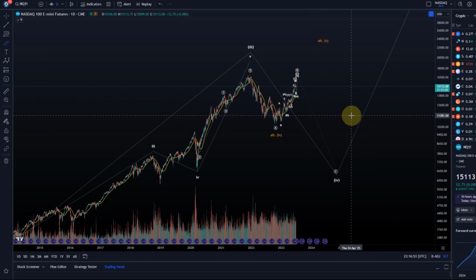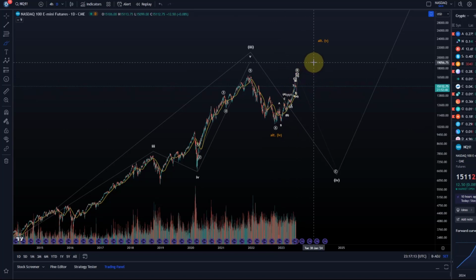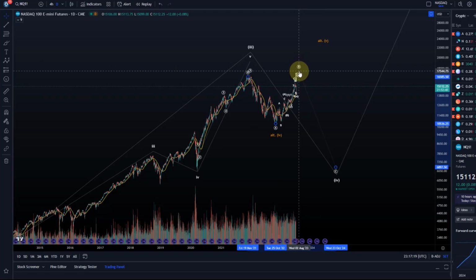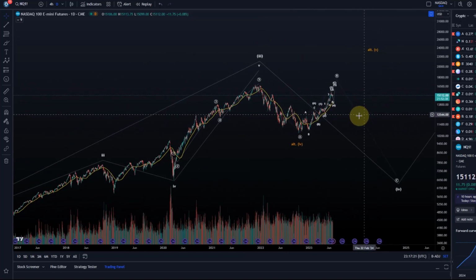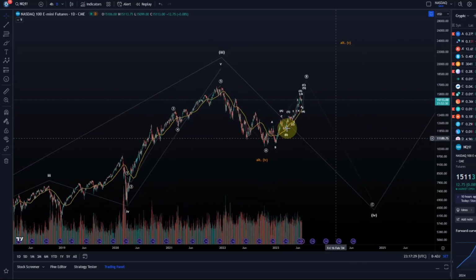But yeah, so I think the key is to understand the smaller degree count. That's what we're going to track. I'm going to track primarily an ABC structure for risk management purposes. However, I will always also give the relevant support area that needs to hold to focus on higher, and I'm very open to the idea that we could get to new all-time highs. I mean, even in a B wave, in a 3-wave move, price can go higher, because as you know, B waves can overshoot their previous highs. No problem. B waves can do that, even in corrective structures.